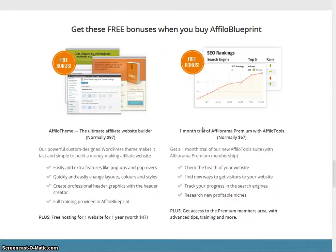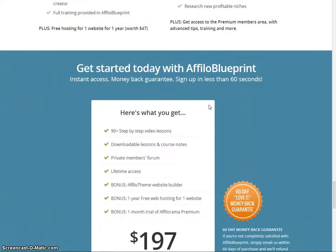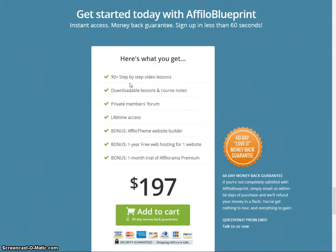And you also get a 1 month free trial of AffiloTools, which will help you check the health of your website, find out what the visitors are doing and everything like that, statistics, just things you can use to make more money. And you'll get a free trial of that with Affilo Blueprint. So you get over 90 step-by-step video lessons.